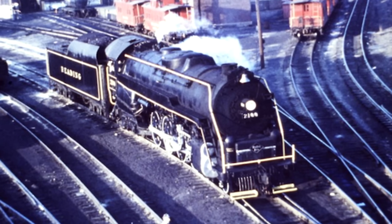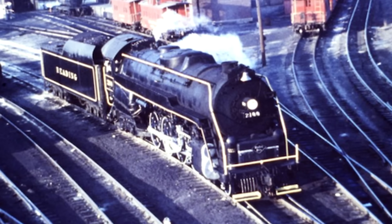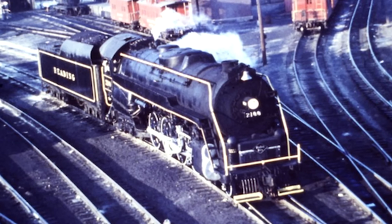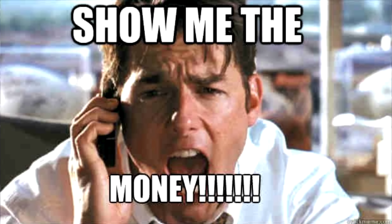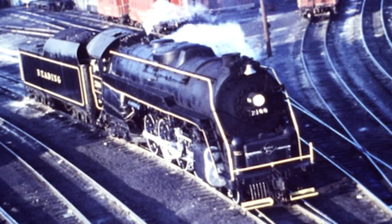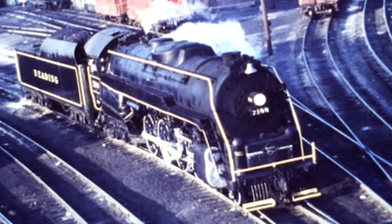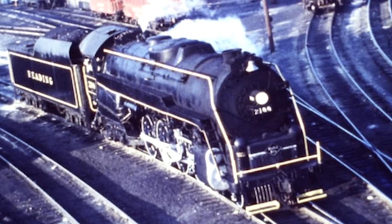2100 underwent a stationary fire test in 1987, and it was announced in late 1988, after spending $900,000. Listen, I keep telling you people how expensive it is to do this. That's in 1988 money. Restoration work was complete. And on March 25th, 1989, 2100 performed a test run on the Winchester and Western Railroad.